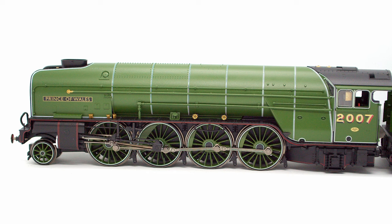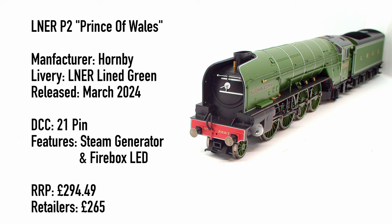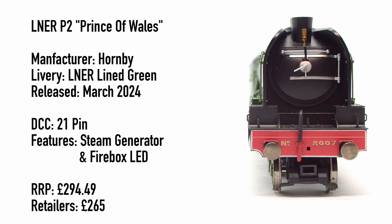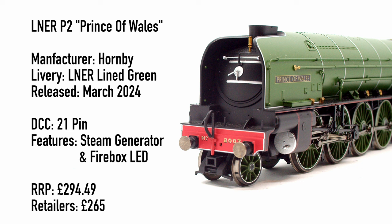This model is of the new build P2 Prince of Wales that's currently under construction by the same team that built Tornado, and you can see here it's in the LNER lined green livery. For DCC, we have a 21-pin decoder socket, and this model comes fitted with an HM7000 sound decoder as well. We also have the new style of tender connection, which I'll show later on, as well as a firebox LED, and of course that steam generator that we're all excited to see too. All this does come at a price though, but surprisingly, not as much as you might think.